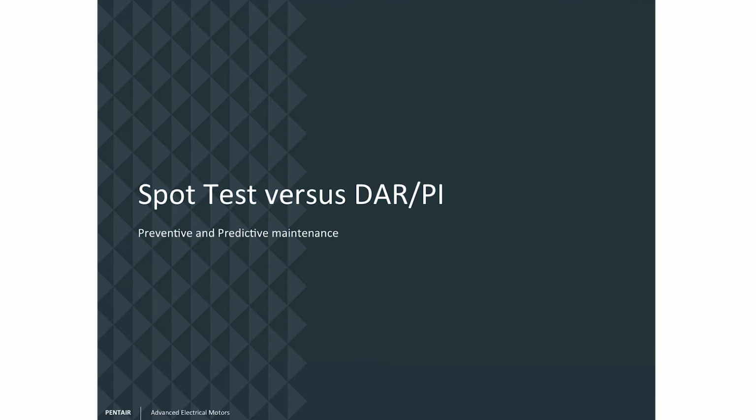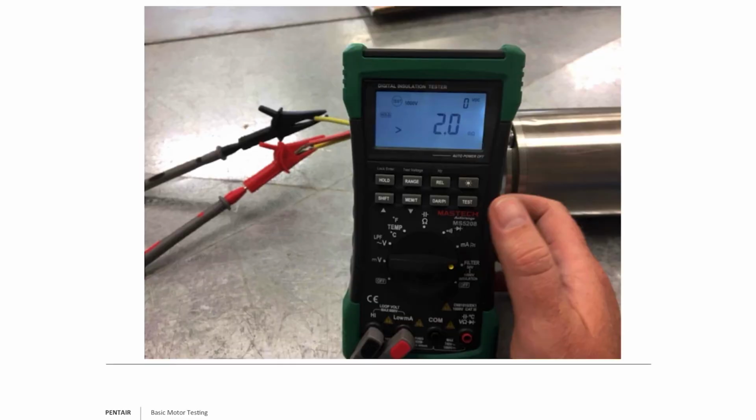DAR and PI testing, which often your meter, depending upon it, has an auto function like the Flukes and such. Even this Mastech here, you can set it up and it will automatically do it. And why that's convenient is for this reason. The DAR test is a 1 minute test, and the PI test is a 10-minute test.